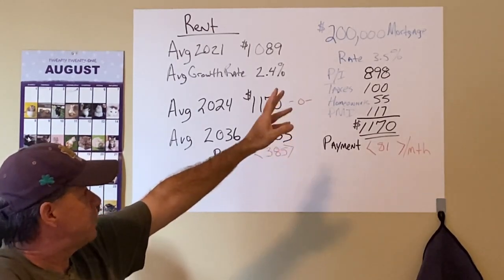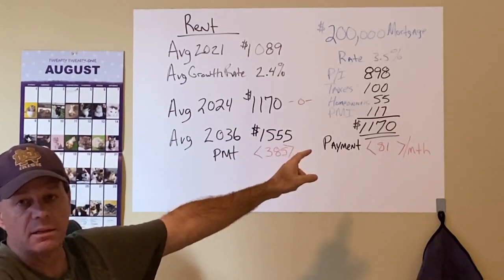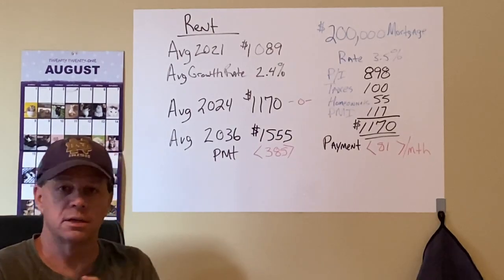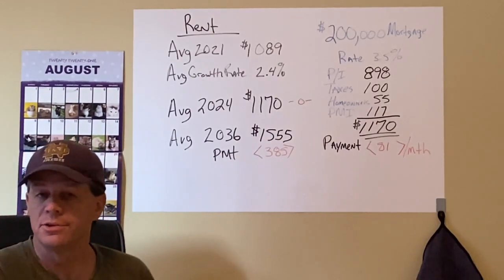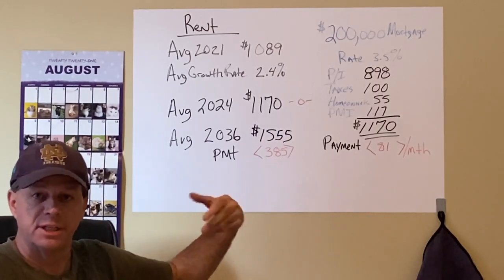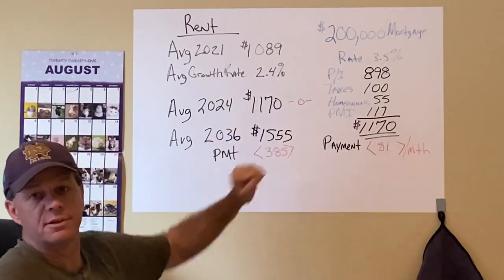Mortgage insurance, which is paid for your FHA loan, runs at $117 a month for a $200,000 mortgage, regardless of credit score. It just doesn't matter. It's directly on, do you qualify for the loan? Yes, then here's your mortgage rate. So that makes your total payment $1,170.